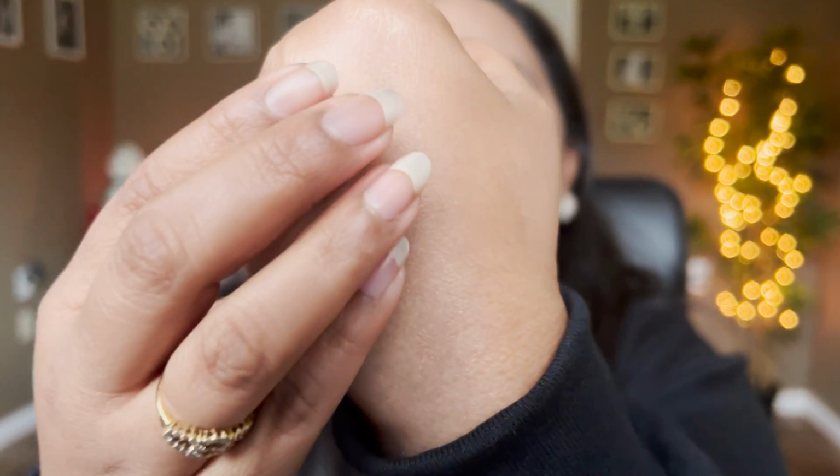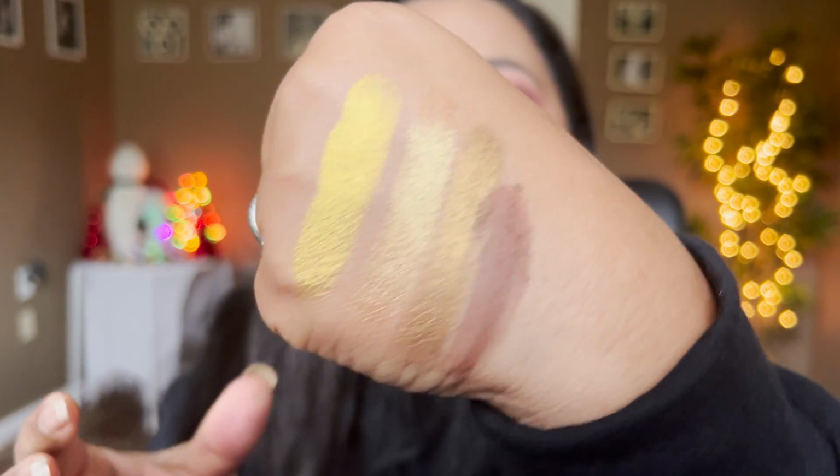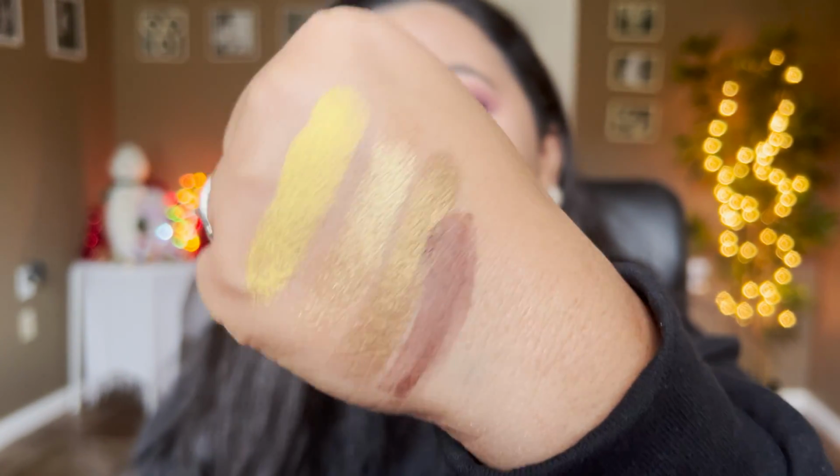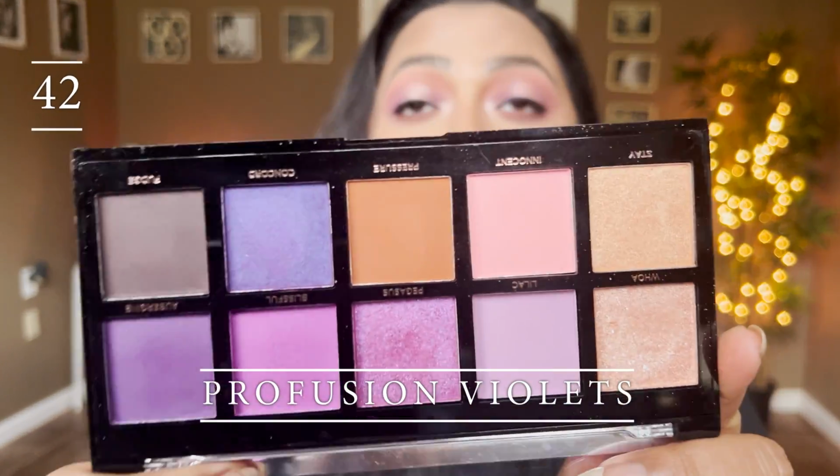Let me swatch a few of these eyeshadows so that you see what the quality is all about. I'm wearing a hoodie today. Why? It's not bad by any means. It's really, really good. It's just that I'm not keen on wearing yellow golds on my eyes. That's why. On number 42, we have Profusion Cosmetics Violets palette.